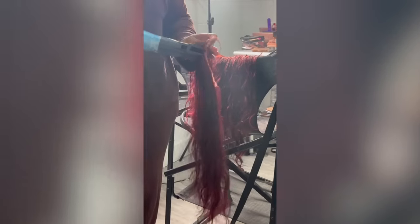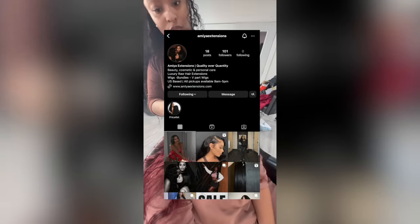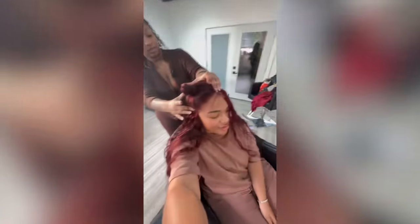Yes, girl, we are getting color. It's giving very much the bike holiday. But we gon' definitely slay. This hair is from Amaya Extensions, and the hair is gorgeous. We are getting a closure.